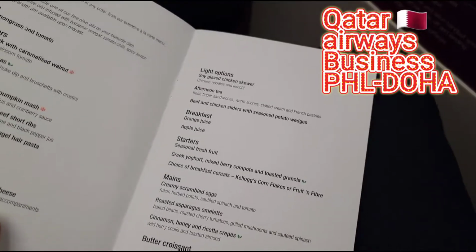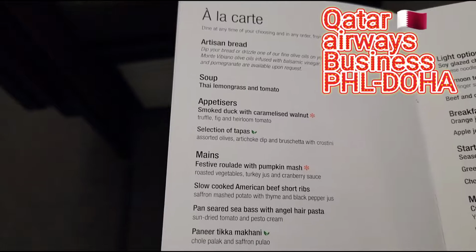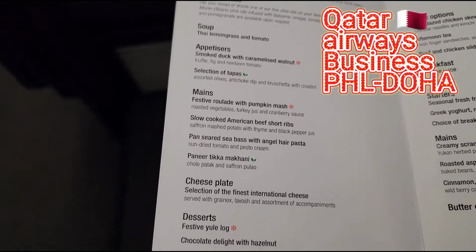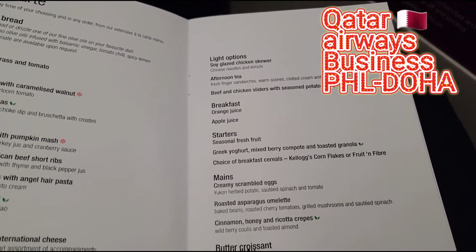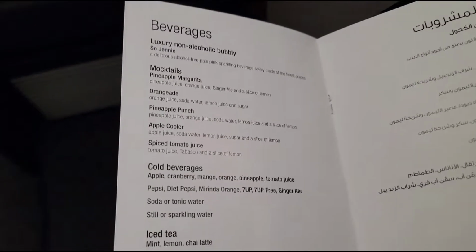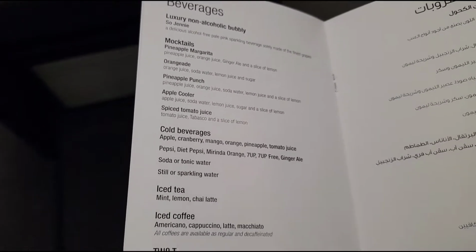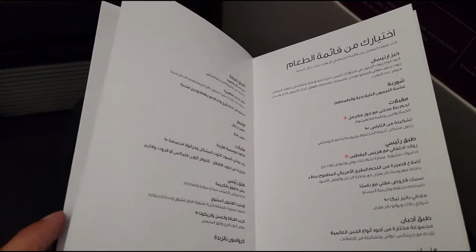As you could see, it's got the selection for a la carte: bread, soup, appetizers, mains, cheese plate, desserts, light snack options. On the next page you could see light options, some breakfast options, starters. And the next page are the mocktails and the cold beverages and coffee. Don't know what it means in Arabic, because I'm unable to understand it. Reading is okay, but understanding is another thing.